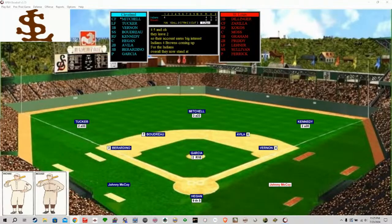For the Indians, overall, they now stand at 7-6, having lost 2 in a row. Their record is 5-5. The Indians come into this game in 3rd place. On the league leaderboards, let's see. They came into the game fifth in batting at .265. Tied for second in stolen bases with 2. Leading in ERA at 3.22. They're only 1 game out.